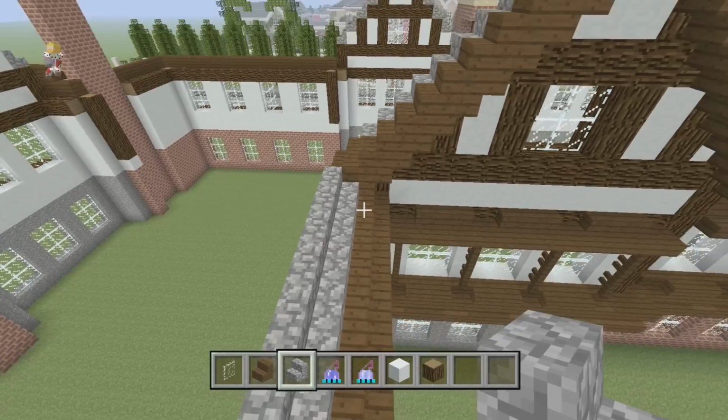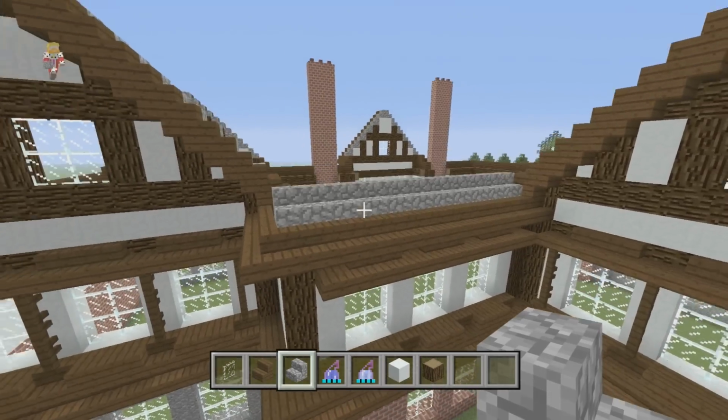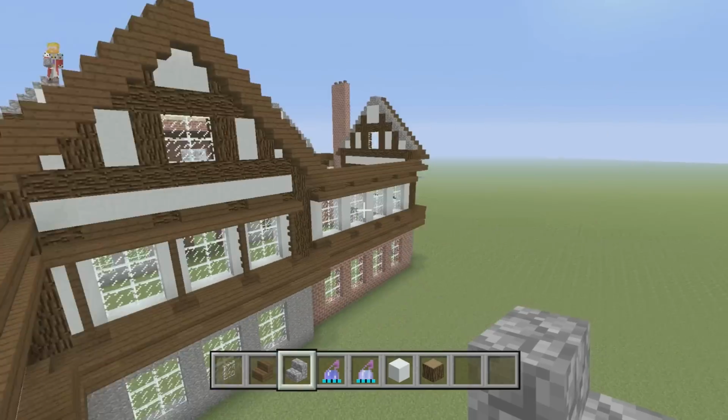So the next step, I say this a lot on the spaceship series, and that's by just slowly building something up until it basically builds itself.